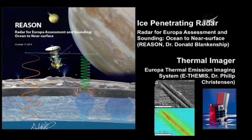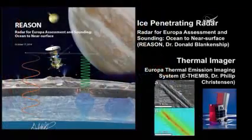This radar is also very good at detecting subsurface water. Recently, we have strong evidence that there are lakes underneath the ice crust on Europa, just as we have found over the past decade or so in Antarctica on Earth. And we think these lakes are incredibly common on Europa. This radar will be able to identify those lakes, tell us where they are, how big they are, how much water they contain. And this is important because these lakes are likely very close to the surface, which makes them easier to study. The other instrument you see on this slide is what we call the thermal imager.